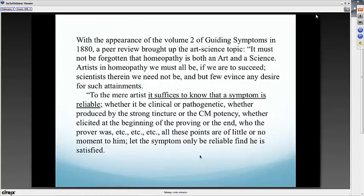So with that in mind, either condensed or exhaustive, we come to a peer review that I found on volume 2 of The Guiding Symptoms. And there it says, interestingly, that the art-science topic, which has always been a question in homeopathy, is it art or is it science, was solved in the following way. It said, for the mere artist, it suffices to know that the symptom is reliable.